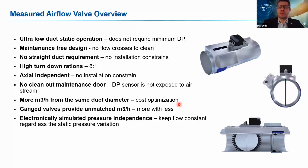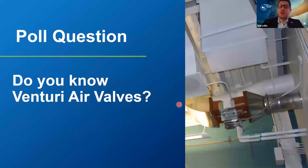So that's important. Touching this point about the pressure independence allows me to go on to the Venturi valve. Based on the answers that you already provided on the first poll question, I think no one of you is actually familiar with the Venturi valve. But please let me know if you heard about it, if you know the operational principle of a Venturi valve, or if you probably just heard some rumor in the industry about the Venturi valve, how they work, what the benefit of those is. That would be very important for me.